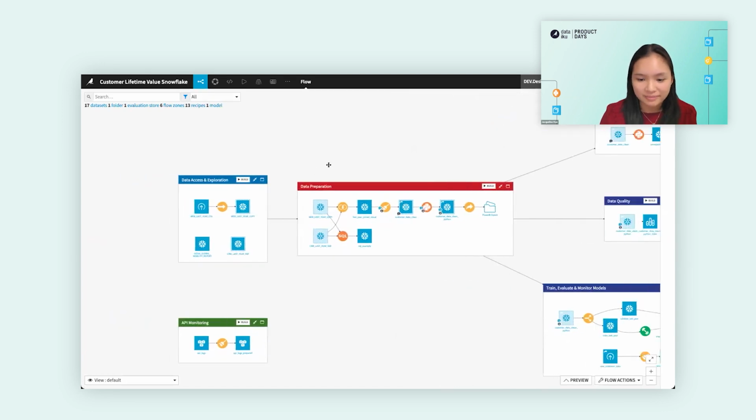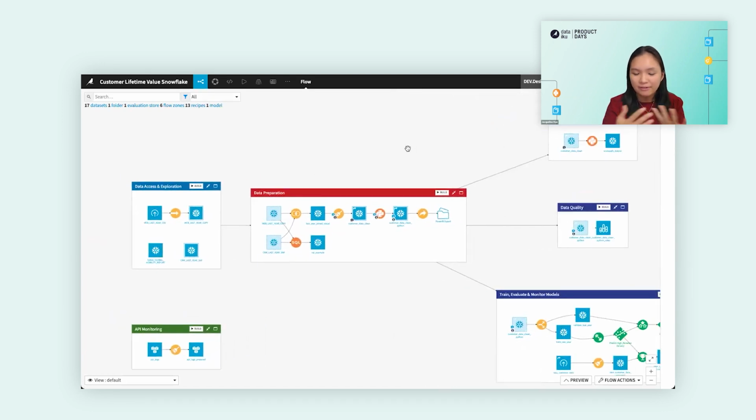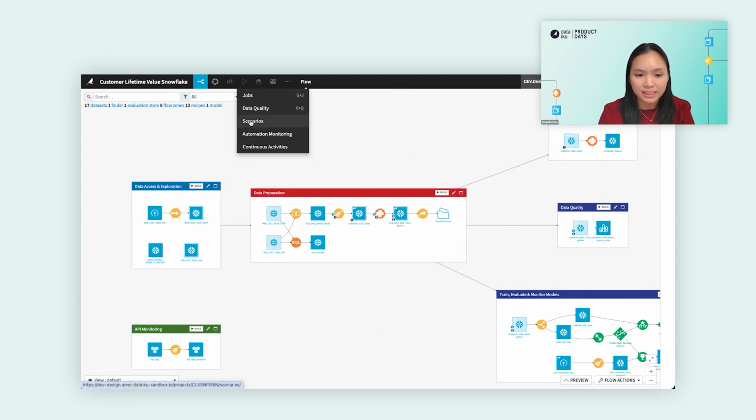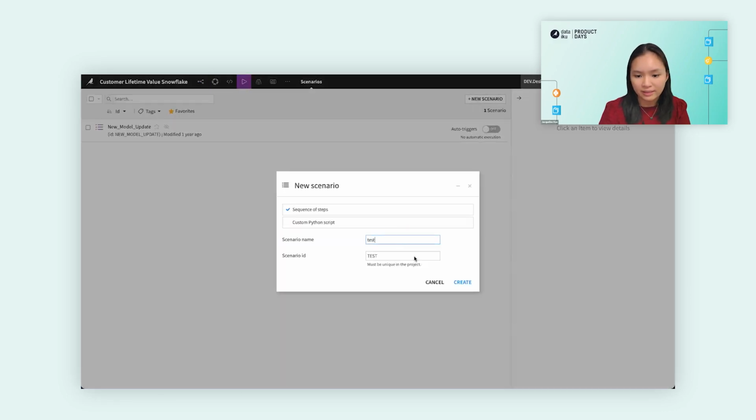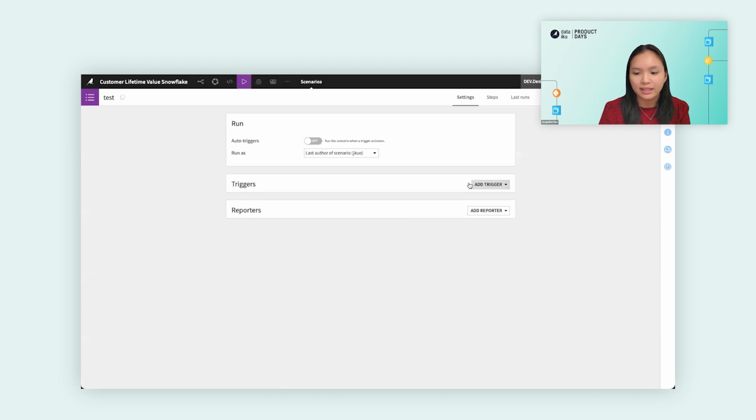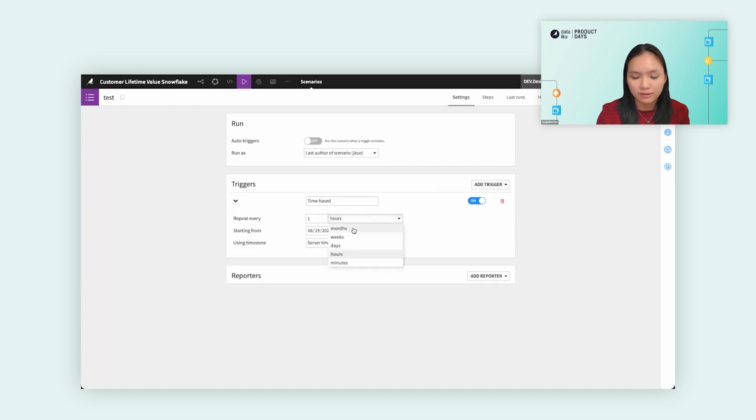So this is a different project, but really on every project that you build in Dataiku, you have the ability to create these different scenarios. So scenarios allow you to, I'm going to create this kind of test example here. It allows you to create triggers. So say I want to rerun a project flow every week or every hour. I can indicate that here.